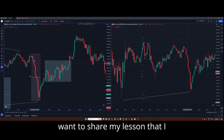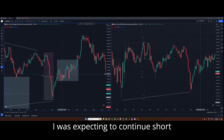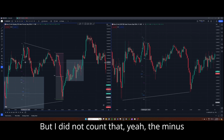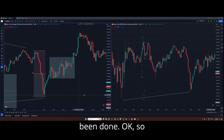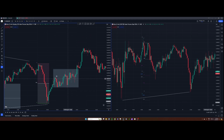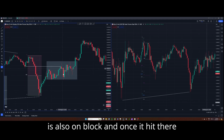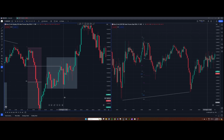I just want to share the lessons that I learned. Okay, so I was expecting to continue short further, but I did not count that the minus 2.5 move has already been done. I was expecting a few premium fair value gaps here, and I think it also respected the bearish PDA array here. You can see this was an order block, and once it hit, there was an immediate rejection. So I thought this was the sign at 3 o'clock. It is going lower.